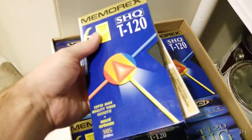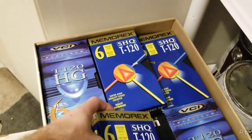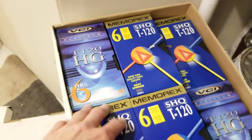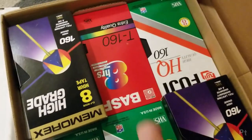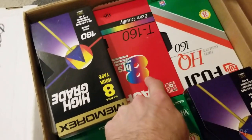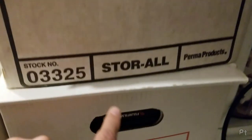These are all recorded once, played once, and stored. These are kind of the crappy quality ones. I've got a whole thing of, these are mostly T-160s. I've got another box that's just these BASF T-160s, which are quite good quality. And I picked up six boxes. Yeah, this is all the red BASF. This is all Fuji 160s.